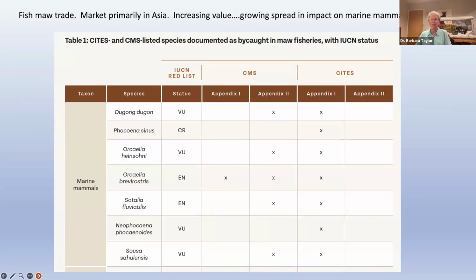Another problem is fish maws. So the totoaba is valued for its swim bladder, which is also called a maw in Asia, which is where most of the market is. And now this has become a huge global market and a huge issue for all of these species that are getting gill netted for their maw.